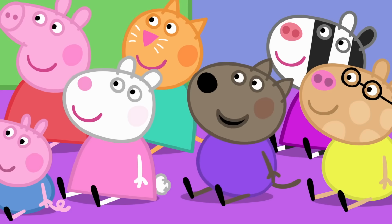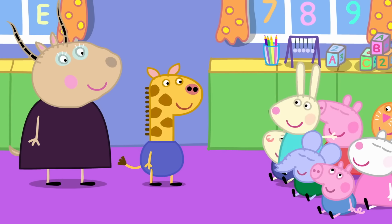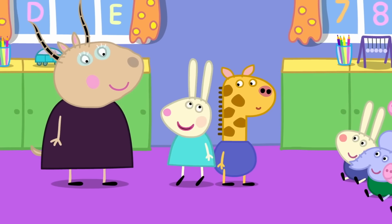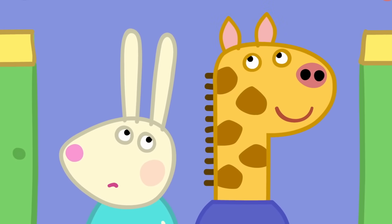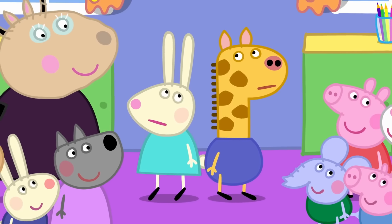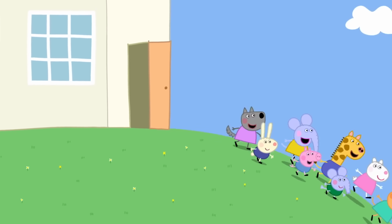Why is he so tall then? I'm tall because I'm a giraffe. I'm taller. No, you're not. Yes, I am. You measure to the top of the ears. Oh, do ears count? Gerald Giraffe is the tallest. Oh. I wish I was as tall as Gerald. And me. And me. And me. And me.